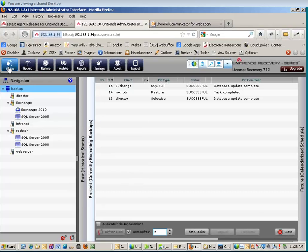That's basically the whole overview of Unitrends. Any questions? Does everything make sense? No, everything looks pretty self-explanatory. It's not too bad. So it should be good to go.